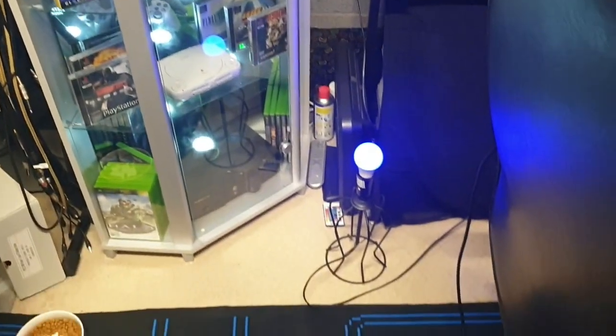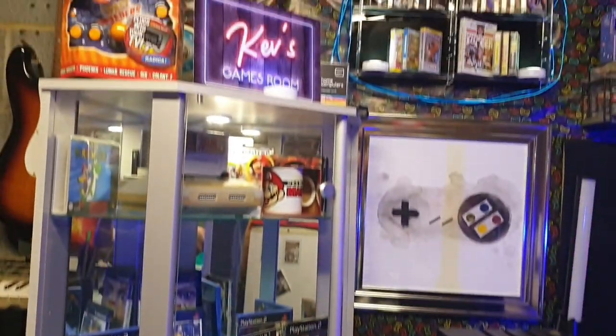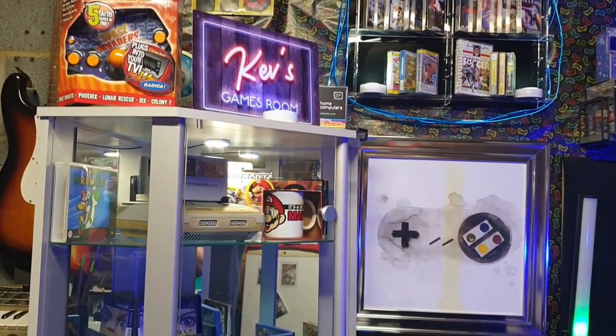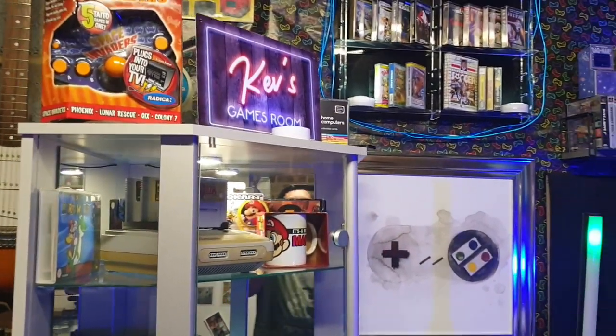But again, if you go to Facebook Marketplace, keep your eyes open. The only problem with a bigger item, you might need a friend with a van or whatever to pick it up, and be careful with it. But keep your eyes open, and you never know what you can find.